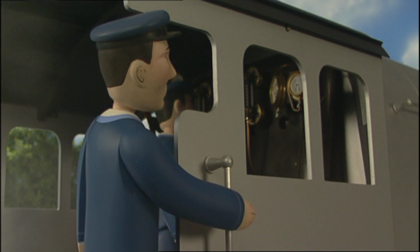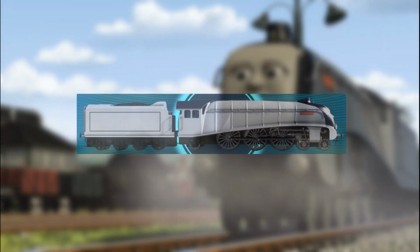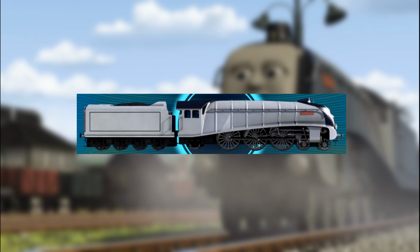And as we all know, in 2009, the series would switch to CGI. Nitrogen Studios would use photographs of Spencer's Gauge 1 model for reference, and from that his CGI model was made, and one of the first to be seen, as he would actually debut again in Hero of the Rails, the first CGI special. Spencer, of course, did go through some modifications in the CGI era.